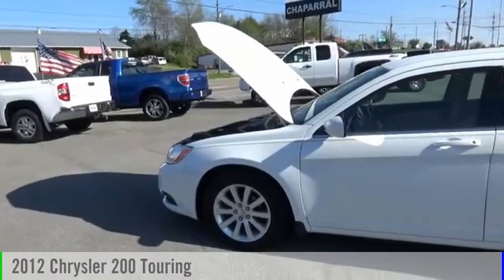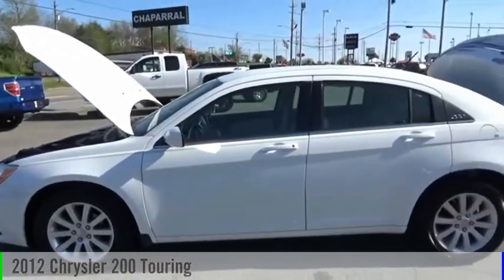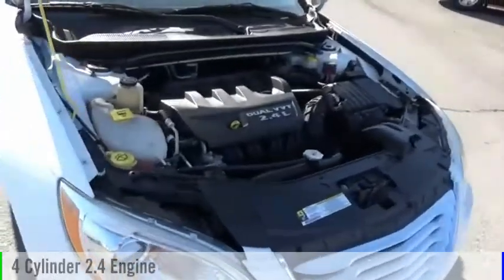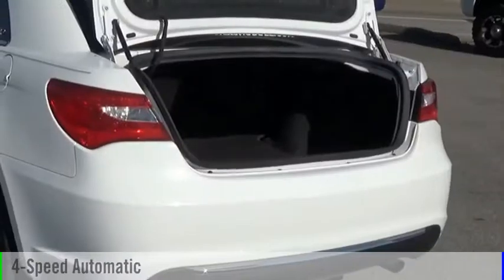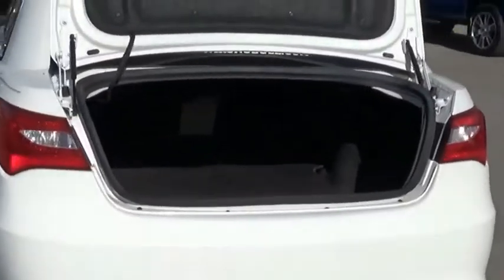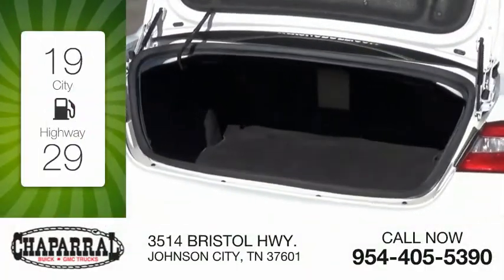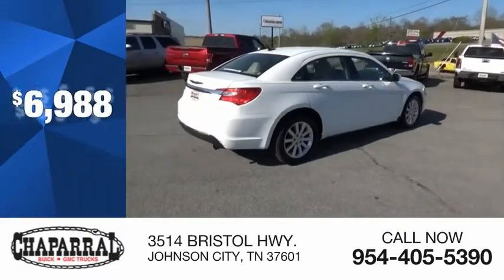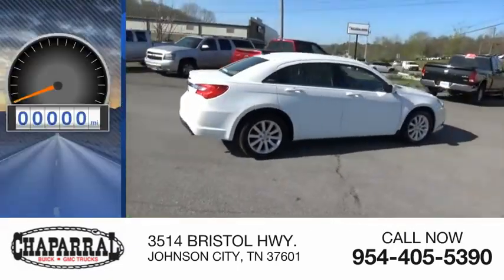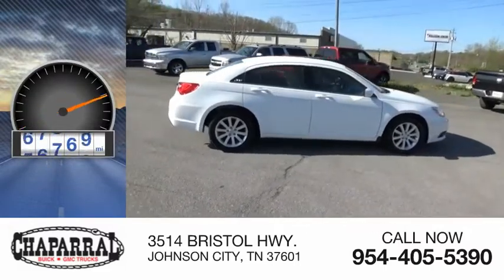We are pleased to show you this 2012 Chrysler 200. This vehicle is powered by a front-wheel drive, four-cylinder, 2.4-liter engine, and comes with a four-speed automatic transmission. Great fuel efficiency saves you money by requiring fewer trips to the gas station, and it is priced below $10,000. This vehicle has less than 100,000 miles.